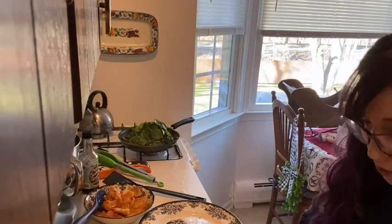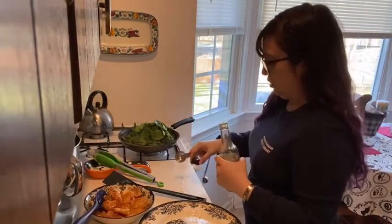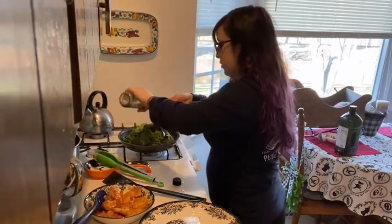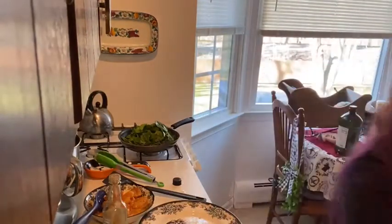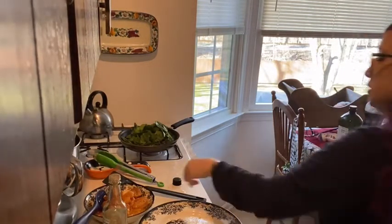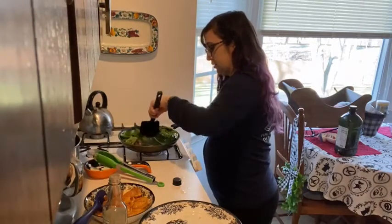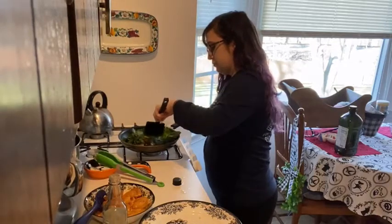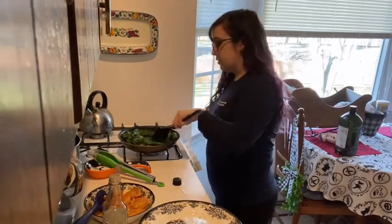So we're looking for about 2 tablespoons of coconut aminos. Shake it up. Or, like I said, you can use soy sauce if you don't have a problem with soy sauce. Should be good. Gently mush this around. Oh yeah, nice. My spinach is nice and wilted and breaking down on the bottom here. So nice. So good.